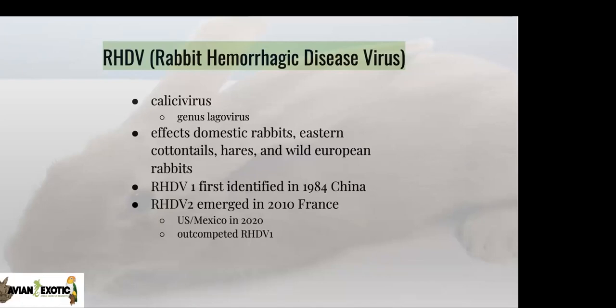The first one was first identified in China in 1984 and did make its way over to the United States, but was outcompeted by the second form of this, which emerged in 2010 from France and then made its way to the United States and Mexico in 2020.